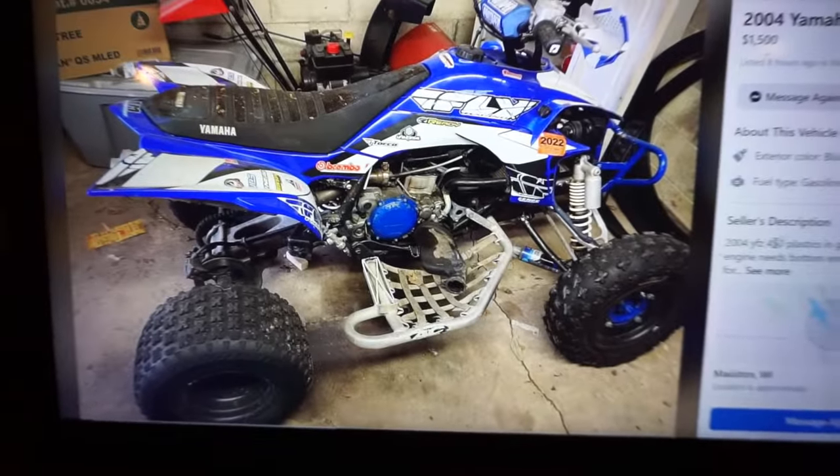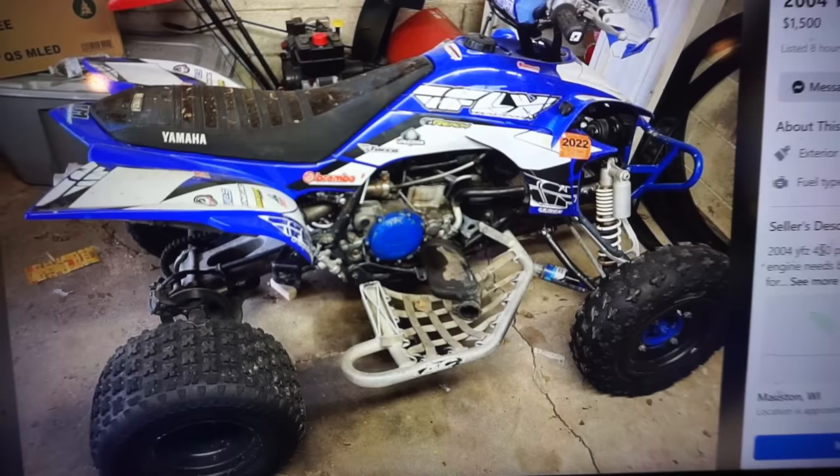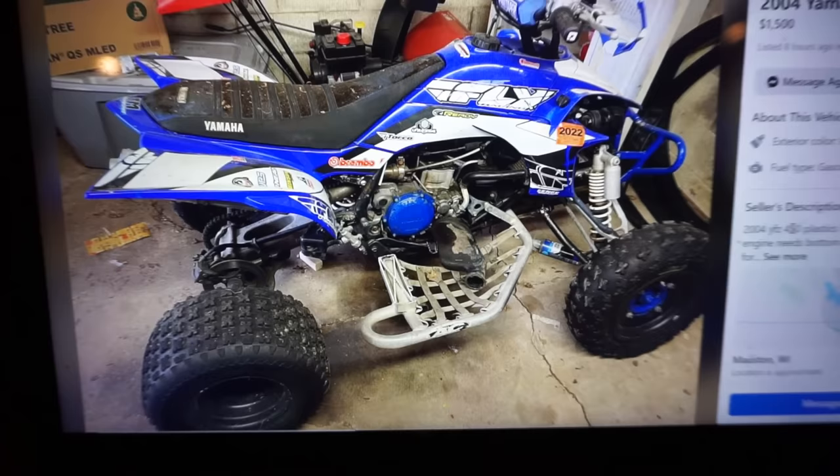All right, this beast just popped up on Facebook Marketplace. It's a 2004 Yamaha YFZ450. You can see it looks really nice. Looks like it has decent tires, a cool graphics kit, Pro Taper bars, O'Neal grips. So it looks pretty dang nice. AC Nerf bar. It's got a lot of aftermarket parts.